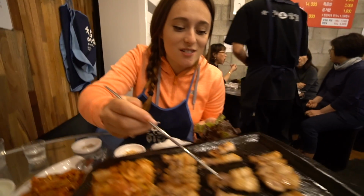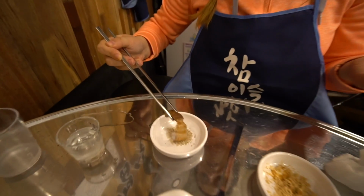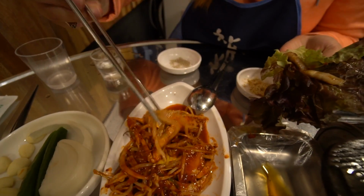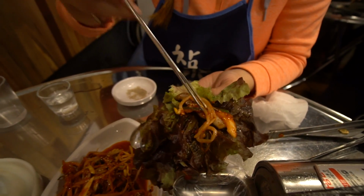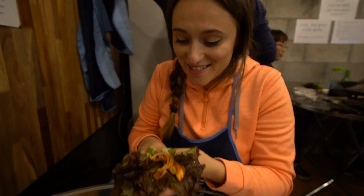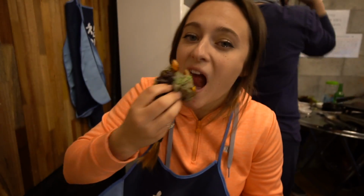So there's not just one way to do this. You can do it in many different ways, however you want. So the way I like to do it is to grab a piece of meat, dip it in a little bit of that salt that's provided, place it on my wrap. Then you can add a little bit of the banchan that's on your table. So I have the bean sprouts and a little bit of onion. Add that. And then you can add a piece of garlic as well for some extra flavor. That's gonna taste awesome. So we'll wrap this up. And you always have to eat it as one bite.